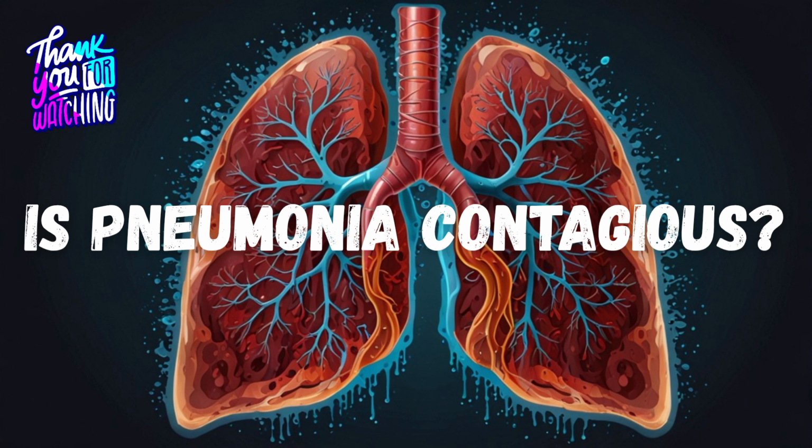Okay, congestion, the initial alarm bells, and fluid buildup. What comes next? Stage 2 sounds dramatic. Red hepatization. It is dramatic, visually and pathologically. Red hepatization typically kicks in around day 2 or 3 and might last for another couple of days. This is when the infection is really raging and the body mounts a massive inflammatory response.